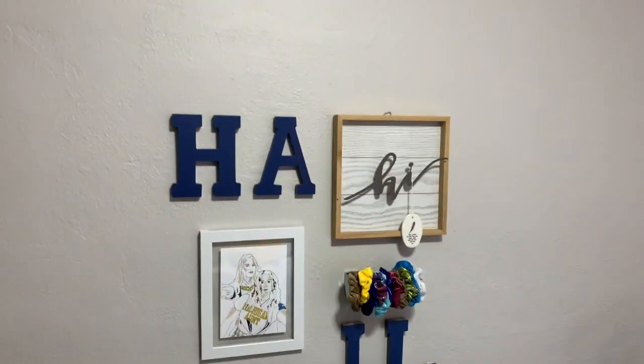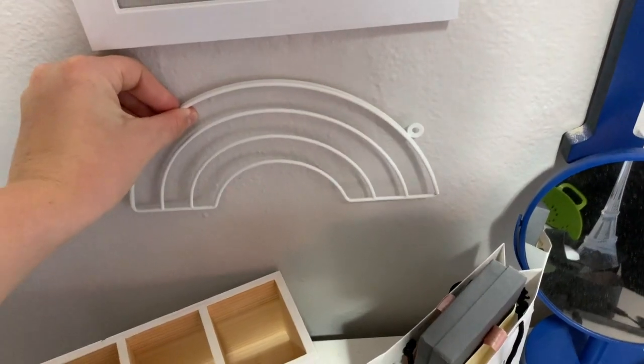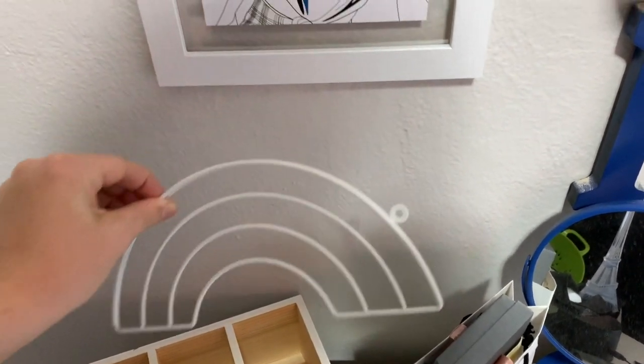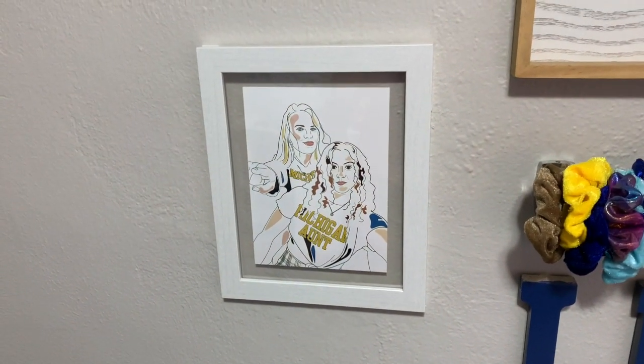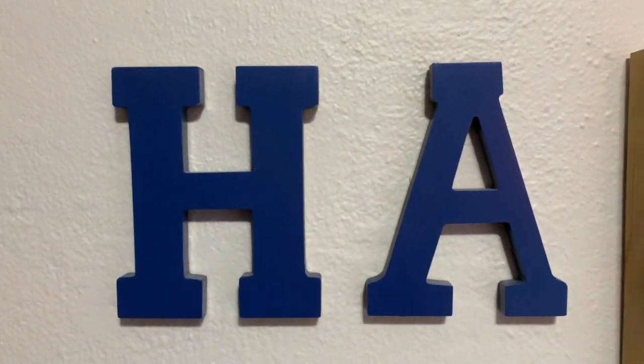I'm really proud of the design above my desk. I have my rainbow card holder that I didn't ever get hung up because of Corona. I was really sad. Oh, this is digital painting by my friend Sophie. I got it for my 21st, which is awesome. I was really sad because I hung most of this stuff literally right before I left for spring break and then came back and got sent home.